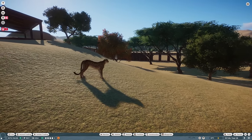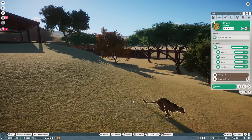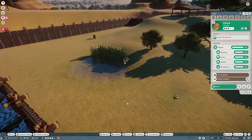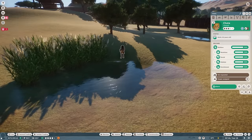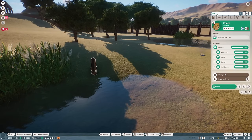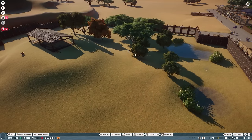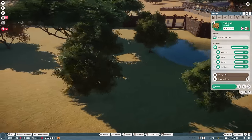Oh my goodness. Who's this one? This is Chatter. Chatter? I don't know. We're going to rename them. Let's rename our cheetahs now, actually. This one is going to be Spot. And then we have two more. We've got another male. This is the female.